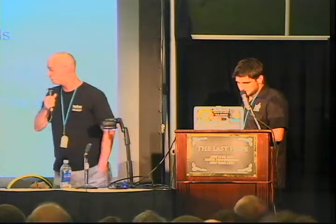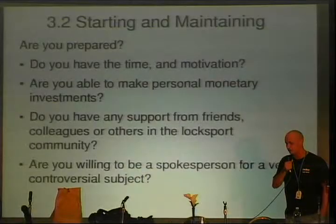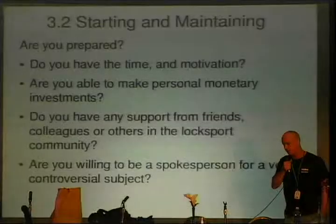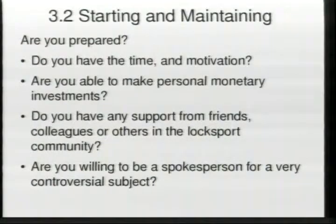Are you prepared to devote your time and motivation to starting a Locksport organization? I tried to start one in my hometown of Newport News, Virginia. We got through about 3 meetings with three or four people each, and then pretty soon the motivation died out. You have to be committed. You want to be the driving force, because if you're not willing to show up at every single meeting and give a great show, nobody's going to come. So make sure that you have that drive before you're willing to commit.